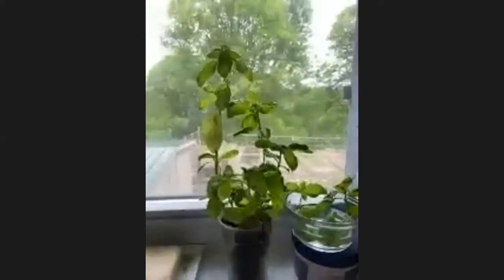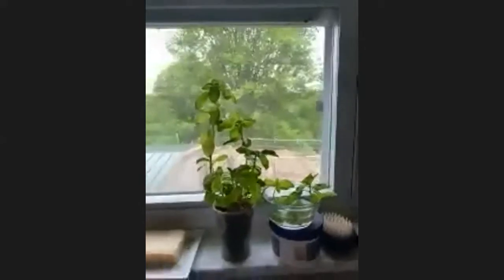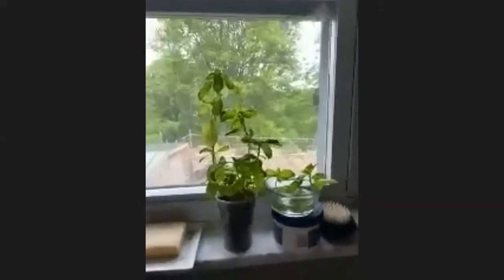So here's the basils that we started earlier, and they're getting pretty tall and leggy, but you could take some off and root them like I did there, or you could just give up on them and plant new ones outside. All right, we have some questions.